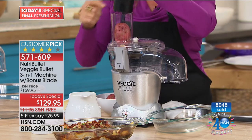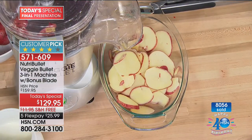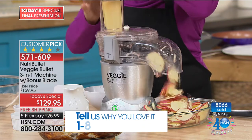We're going to pop it in here. And look how large it is. Again, don't blink. I got it on my slicing blade. You guys, imagine just getting this to do whatever size potato you have, and look at this, ready? Even hard cheeses.